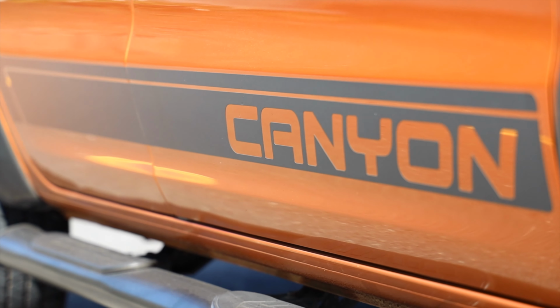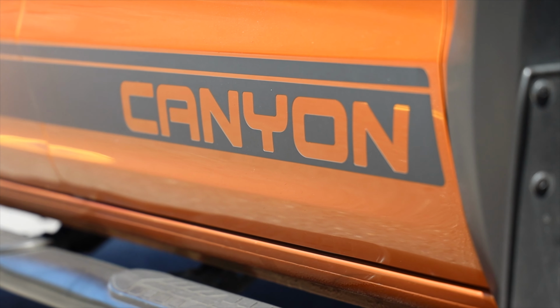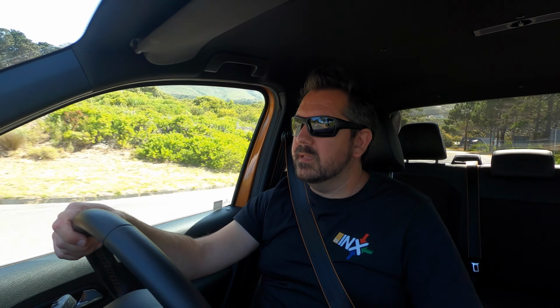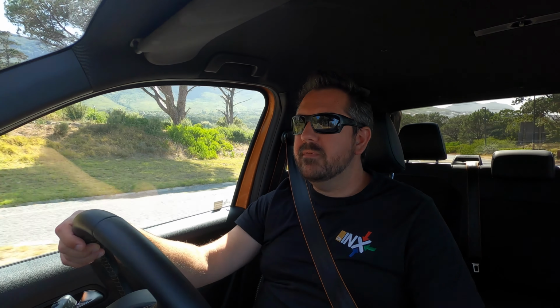It's noticeable. One thing I do notice with this car is that it's a bit of a head turner. People notice it, people point at it, and it just stands out a little bit. It gives people something to notice on the road. Like you're driving along and everything's white and gray and silver, and then there's this really cool orange Amarok Canyon.